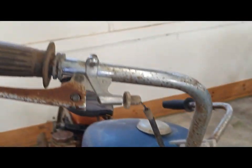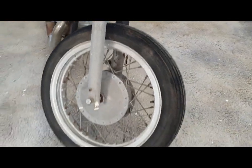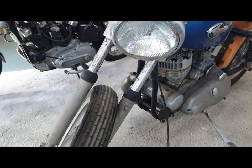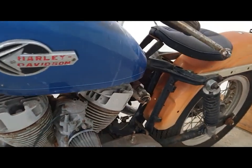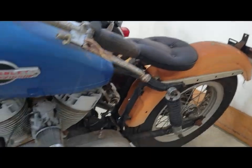There's a lot about the K-Series that you see in the later model Sporties too. So there you go, Wayno's K-Series Sportster. Dragged it out of the shed for Kerang Show and Shine. It attracted a lot of comments and it was great to see it there.